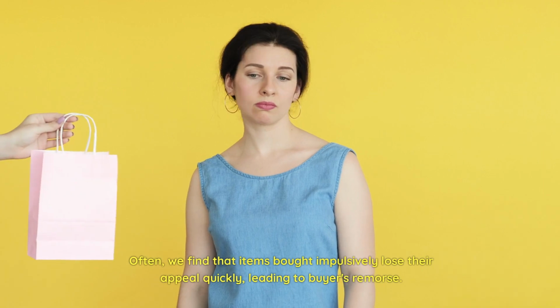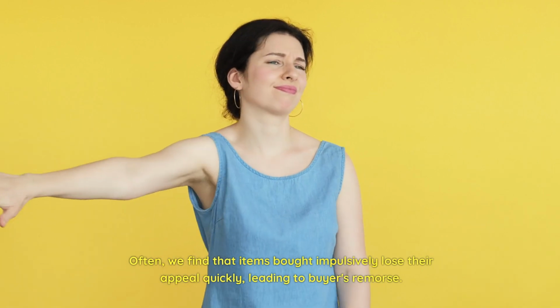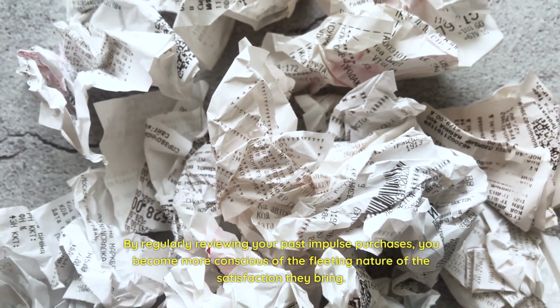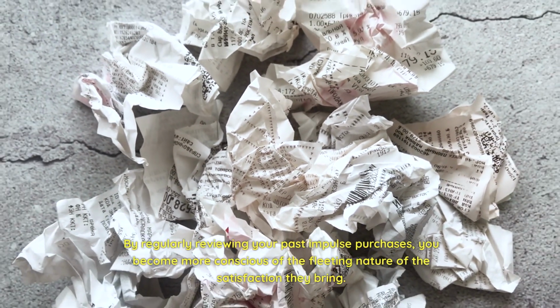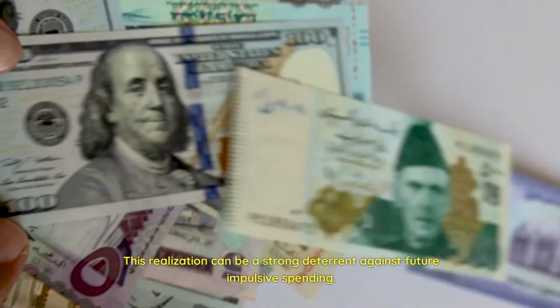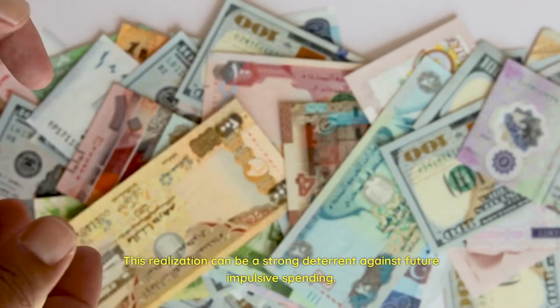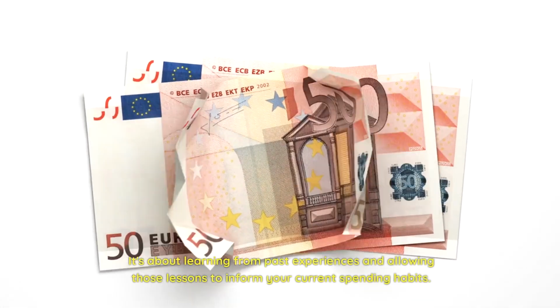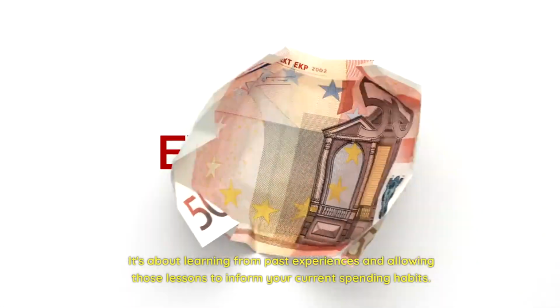Often, we find that items bought impulsively lose their appeal quickly, leading to buyer's remorse. By regularly reviewing your past impulse purchases, you become more conscious of the fleeting nature of the satisfaction they bring. This realization can be a strong deterrent against future impulsive spending. It's about learning from past experiences and allowing those lessons to inform your current spending habits.